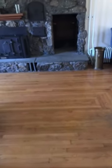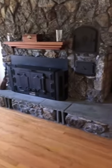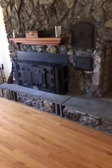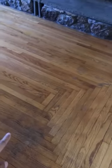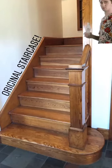So we're into another living area of the home, and you can see another old school wood burning fireplace that they use for heat. Something else I really liked is you can see the detail in this original floor. It needs a little bit of work, but you can see all the thin boards in the design.